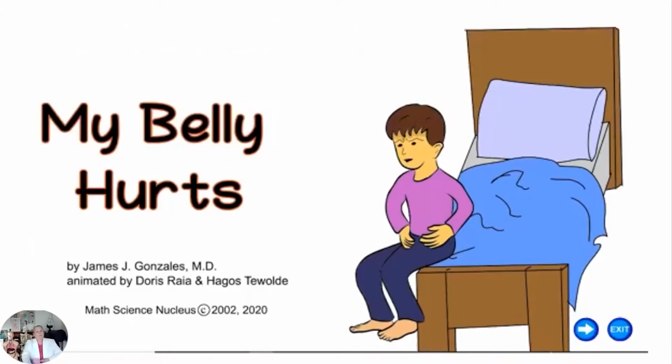All right, so here is a story, and it's on our website if you want to go back and look at it again. But this is a story written by a friend of mine, Dr. James. And he says that a lot of kids come into the emergency rooms just saying that their bellies hurt. And you'll see the story of this little kid, and I'll fill you in on some more in a minute. So listen to this story, My Belly Hurts.